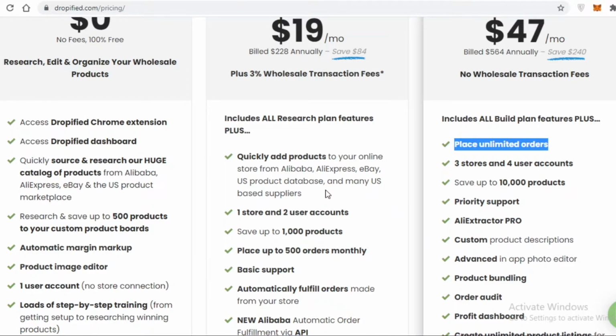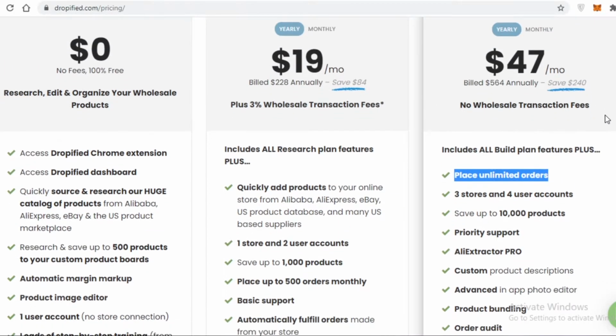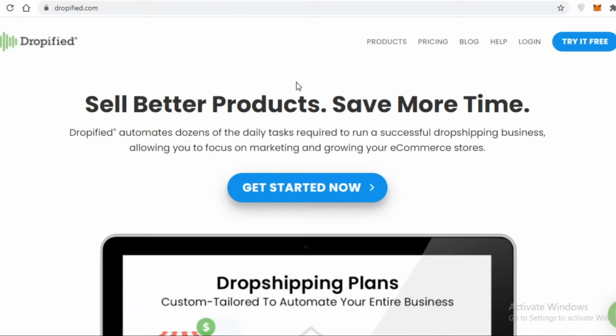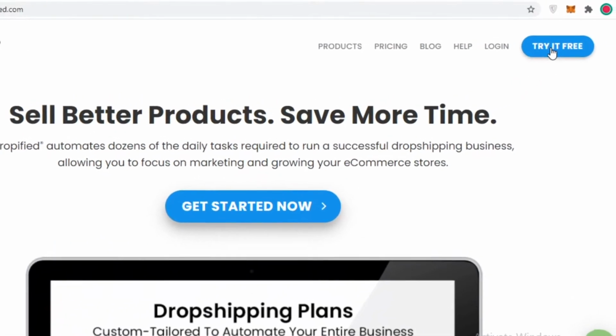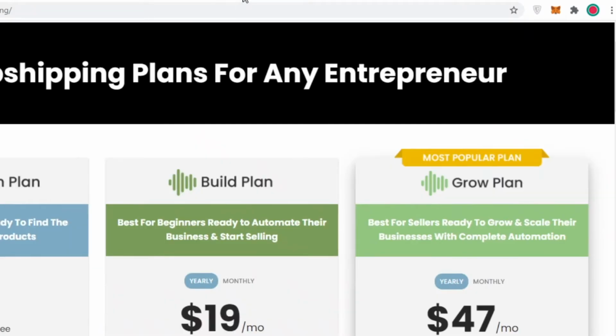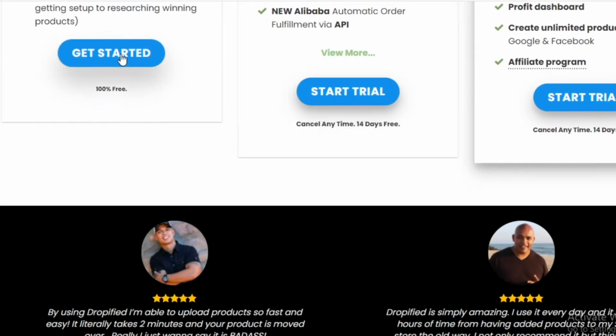And if you're gonna upgrade, might as well upgrade to the more expensive yet more useful version. Now, how do you get started on the Dropified platform? So it's very easy. You can just click on try it for free over here at the top right, and then you're just going to pick a plan, and then you're going to click on get started over here.